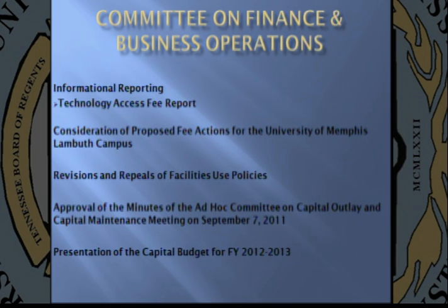Real briefly, the technology access fees are assessed for a given purpose to support technology for students. We go through a process every year where every institution prepares a spending plan, a budget for use of those fees. We then select a sample of institutions and essentially do a pre-audit to ensure that they are budgeting those funds appropriately. This year we selected 2 universities, 3 community colleges, and 7 technology centers, and our review revealed no problems with their spending plans. This is just an informational item, requires no action.